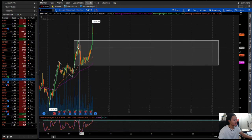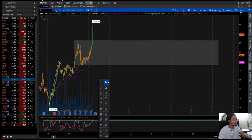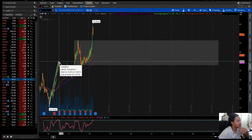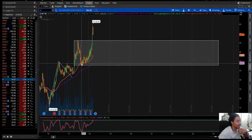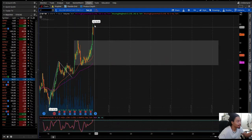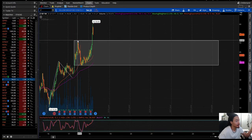All right, if you take a look at this chart, as you can see, when we put in our initial structure high and then our outside return and our new structure high, where did price come back down to? It came down and retested the previous highs and then took off, creating a new structure high. So I would look for the same similar scenario to happen here.